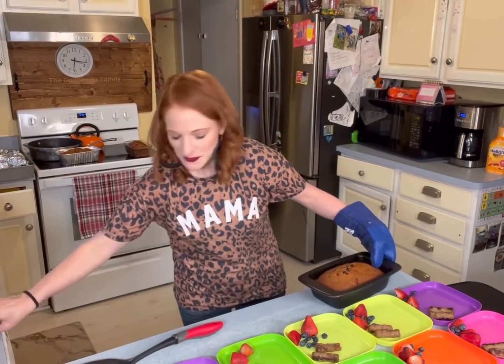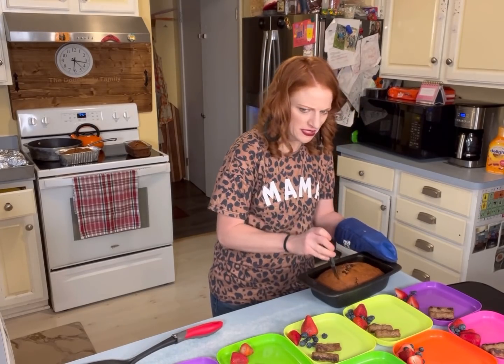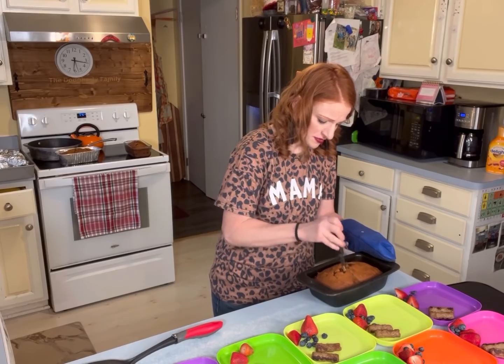So we can go through two loaves of bread. No, they'll probably eat all of this for breakfast. They love pumpkin chocolate chip bread.